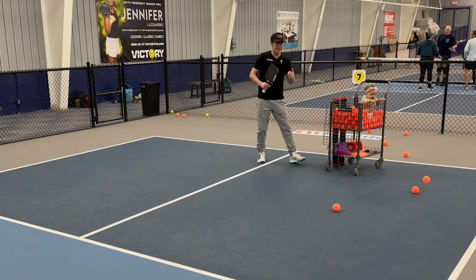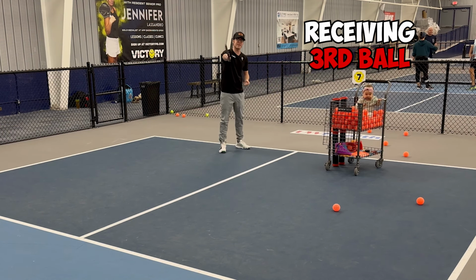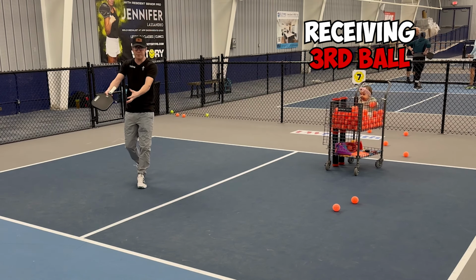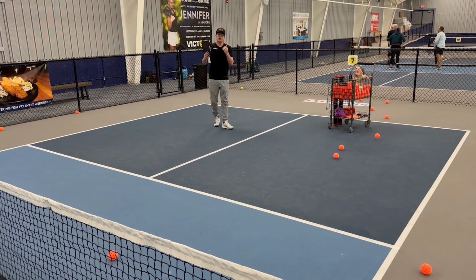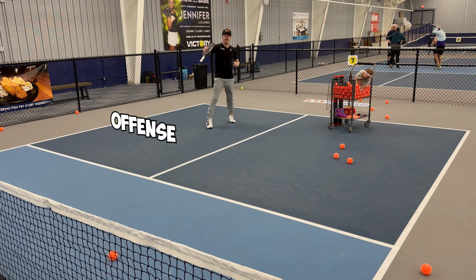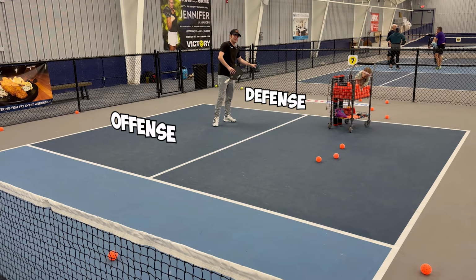So make sure that if you're the partner of the receiving third ball, you are moving to the transition zone so that you can capitalize on a good ball. And then if it is a bad shot, then you can also back up as well. This transition zone allows us to play offense and allows us to play defense.